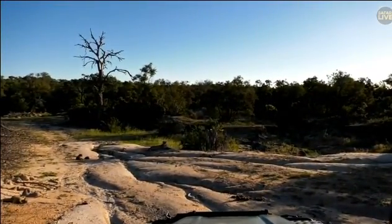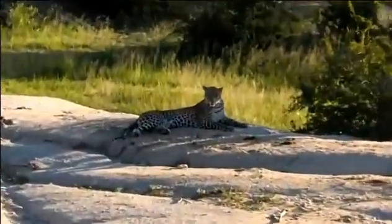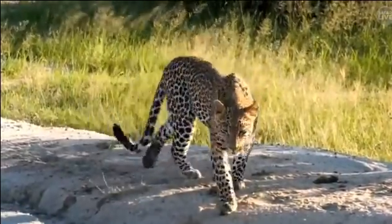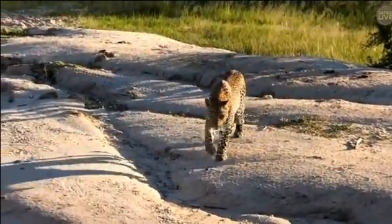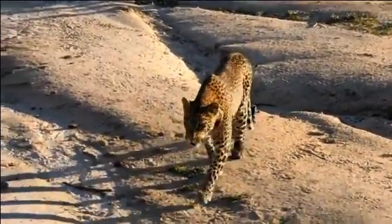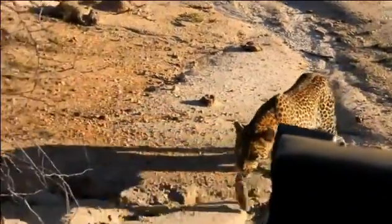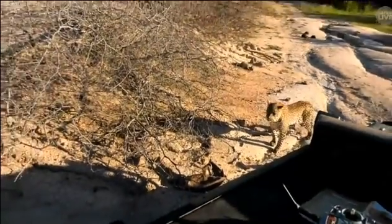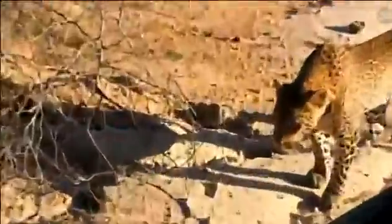The wind has really picked up. It was blowing and gusting a lot more than it was before, and whatever it is that got his attention has now moved away, and now I think he's going to come and say hello to Ronald again, who is stranded outside of the vehicle. Look at that. You can still see he's quite a young cat. By the size, it's definitely a male. He's not a big leopard, but for his age he is. Hello, boy.